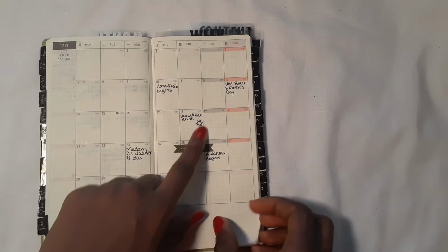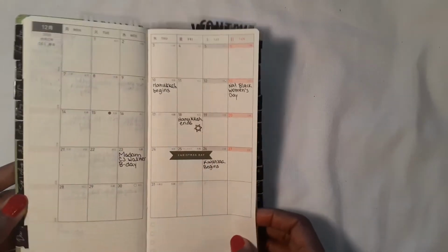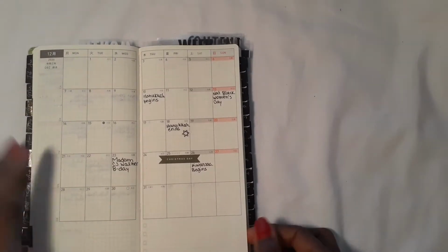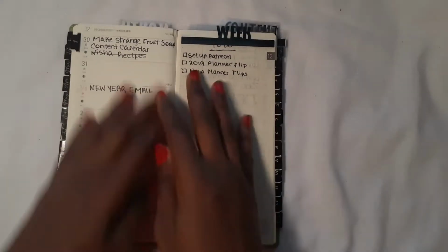I was testing out a couple of these stickers from a sticker book I have, but for the most part, I'm not gonna do any decorating on the months in here. I don't need it. That's not what this is for. So then after that, we get into my dailies. So the dailies, simple. Dailies, the weekly.